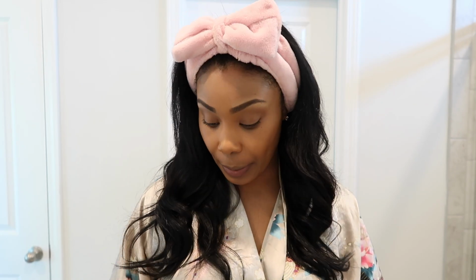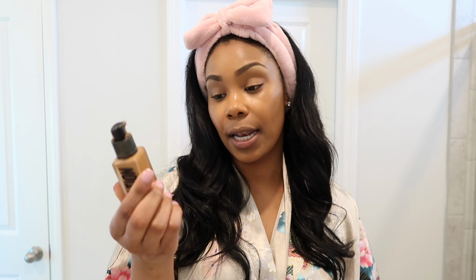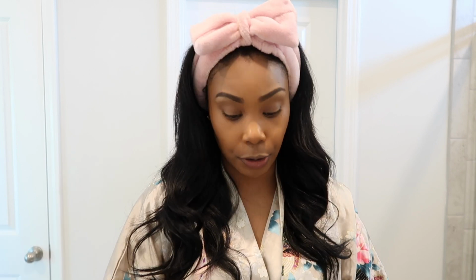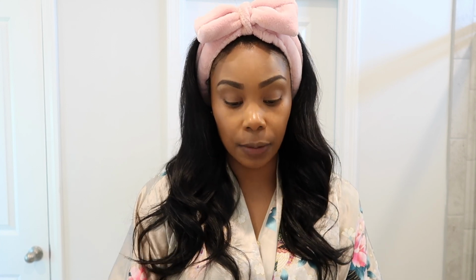Hey guys, so I finished my skincare and now I'm just doing my makeup for the day, just something really simple. So I just put this foundation on. I love it. It's the Anastasia Beverly Hills Luminous Foundation. I'm in color 430W, and I just put a little bit of that on my face. And now I'm gonna do some bronzer.